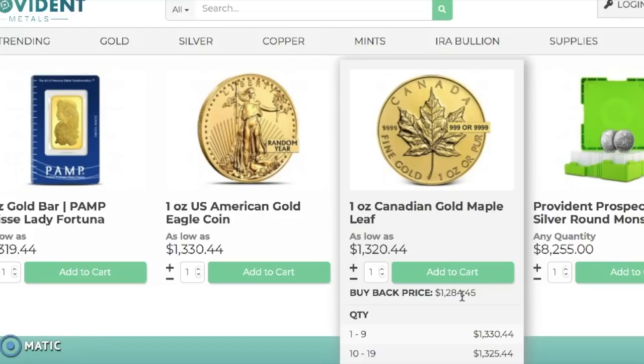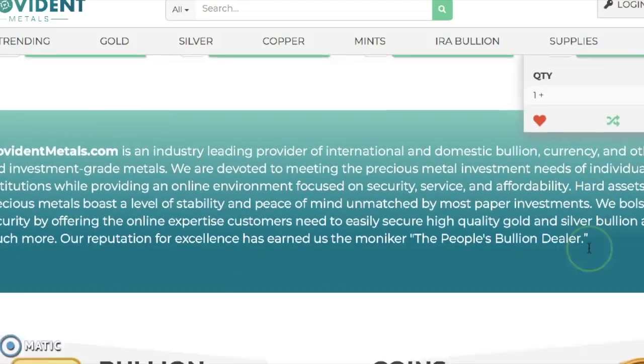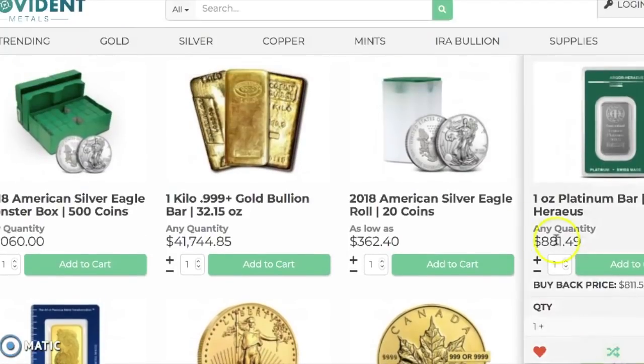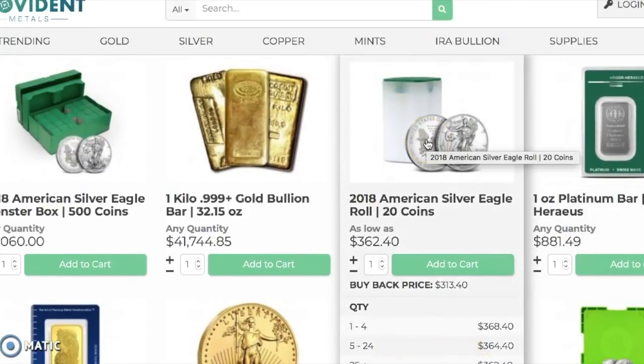Let's go ahead and check out silver eagles while we're here. Where are you, Silver Eagles? Okay, a tube of Silver Eagles. A tube of Silver Eagles is selling for $2.50 over spot presently.